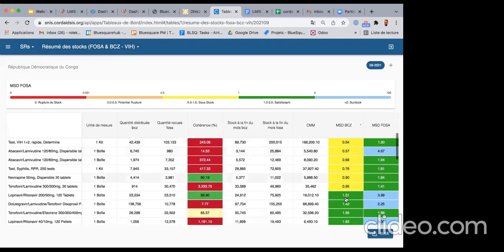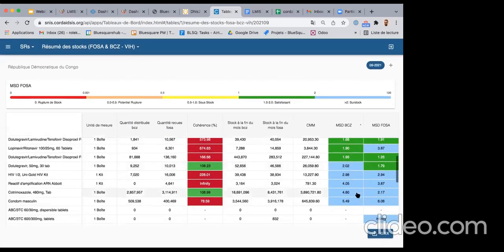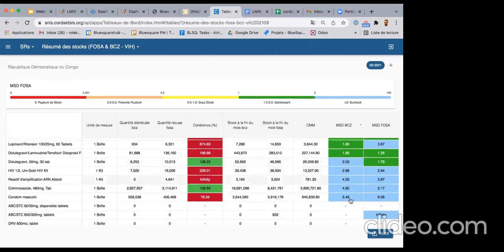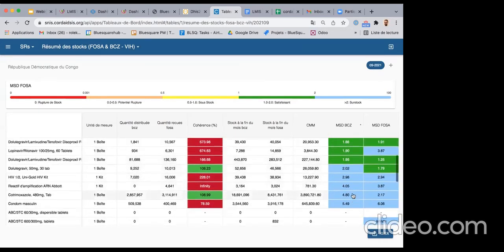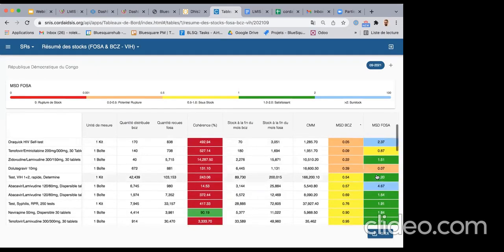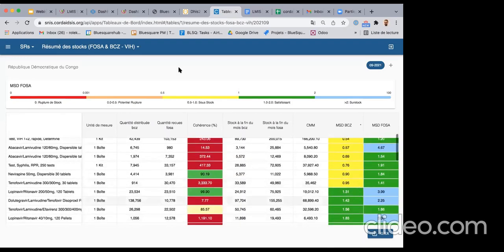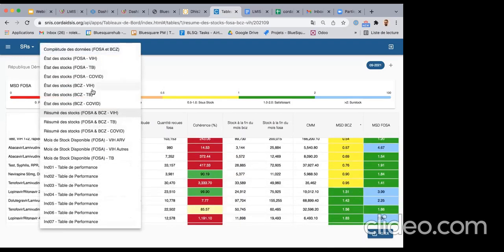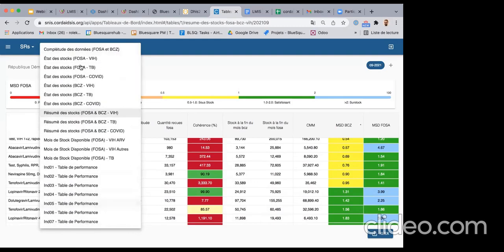So you can quickly check here for all the products where you might have, for instance, a lot of stocks at the district that is blocked or that is not getting into the facilities. In that case, you do not have this kind of issue, so everything looks fine. And we have this for all the types of products, also for the TB, for the COVID. And then we have also comparison with programmatic indicators there.